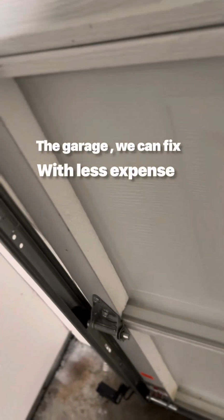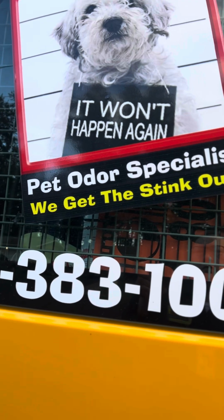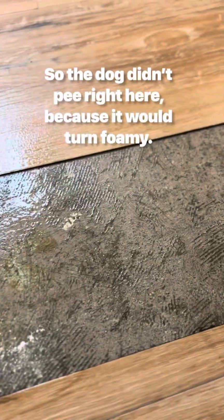And the garage stinks too. See the bubbles? That's all urine. Garage isn't as bad. Dry. Okay. Nothing here.